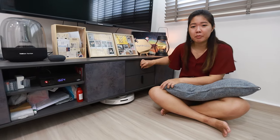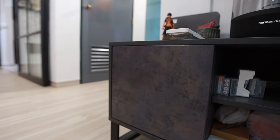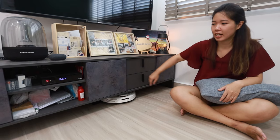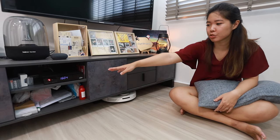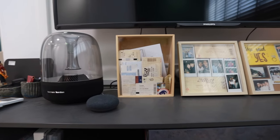Surprisingly, a lot of Taobao items come with soft closing. Yeah, so it doesn't slam. There's quite a bit of compartments that allows us to hide our items, allows us to put our TV box so it's not exposed, and then we decorated with some of our other items as well.